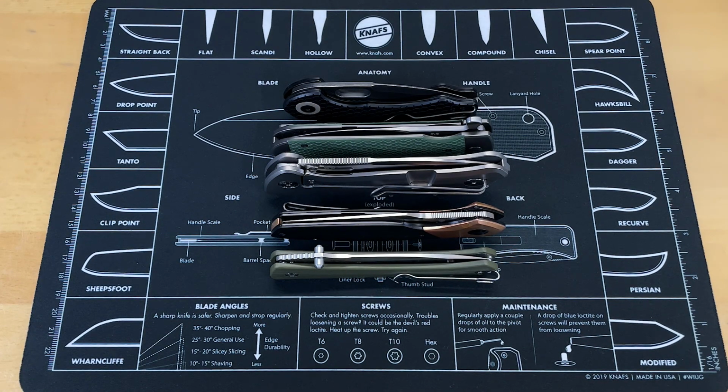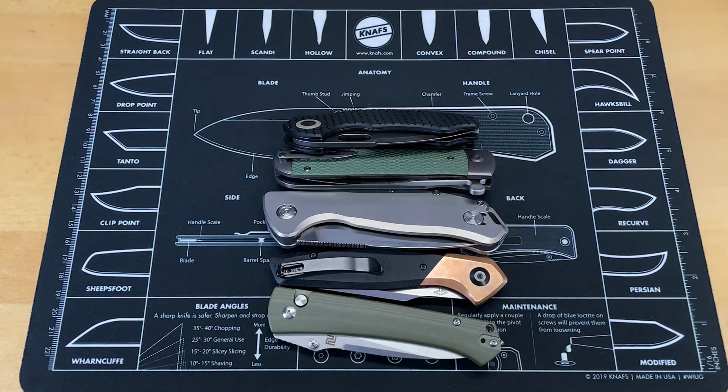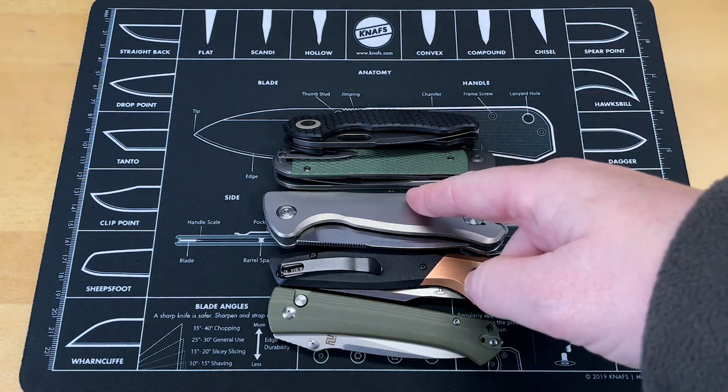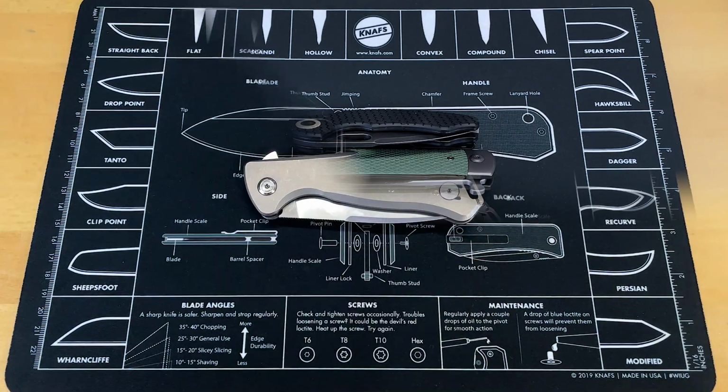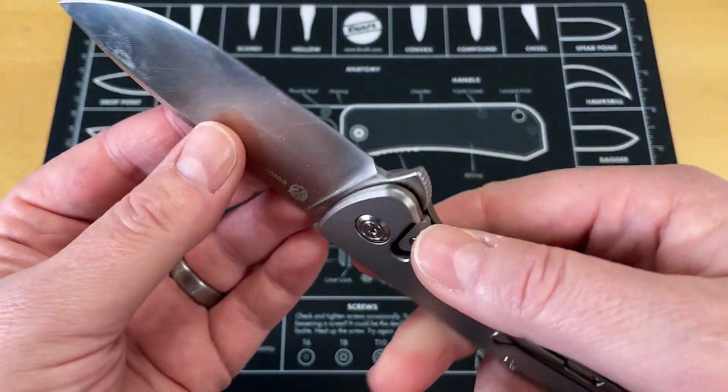Well, guys, like I said in the intro, we're going to look at 5 knives that you may have missed that I think are really, really good knives. So we're going to start this off right in the middle with this PMP Big Boy. Guys, this is that PMP Big Boy, and this was a gift from Winston Cabretti, one of the paying members.